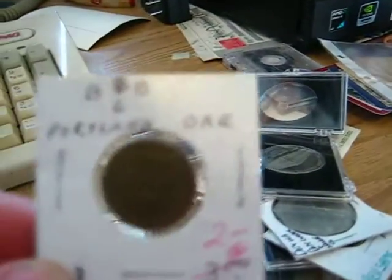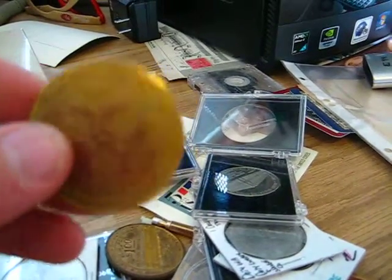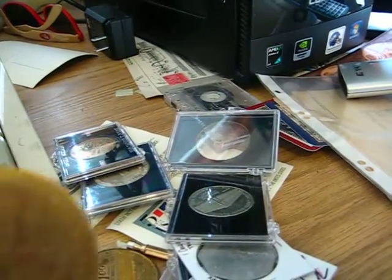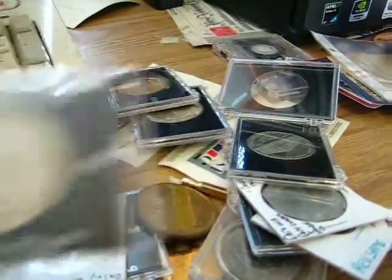There's a Portland, Oregon token. It wasn't $2. It was $0.25. Here's a really nice Canada token. These are very, very heavy coins. This one's from 1971. These are about 50 cent. Oh no, these are about Eisenhower dollar size. They're huge. See, this one doesn't even fit in the holder there.